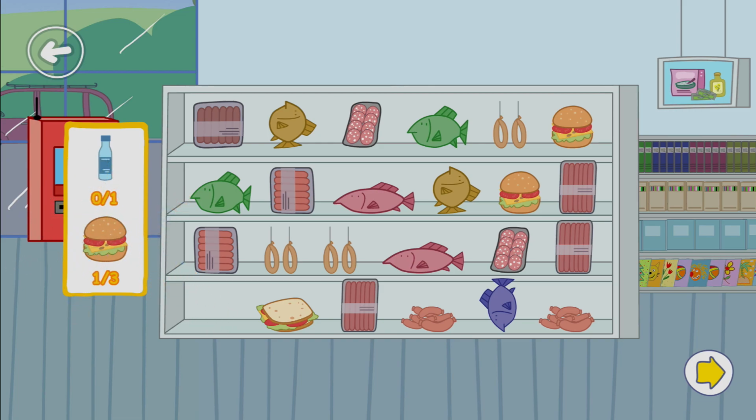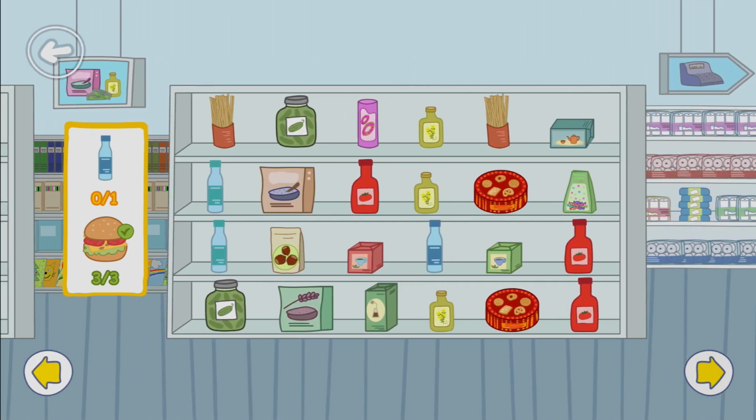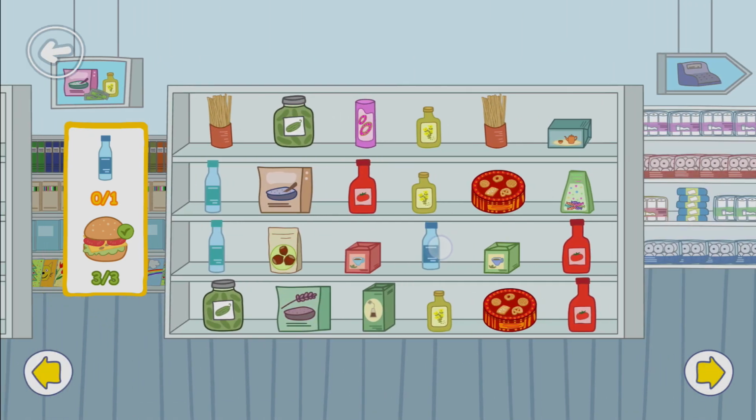One, two, three, one. Great job! You found all the products.